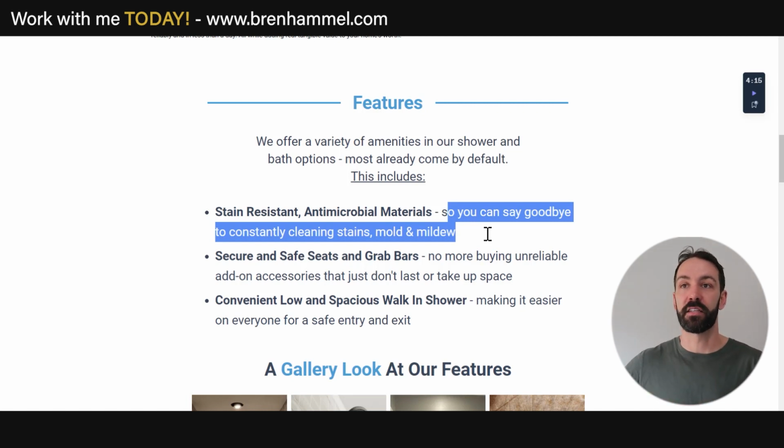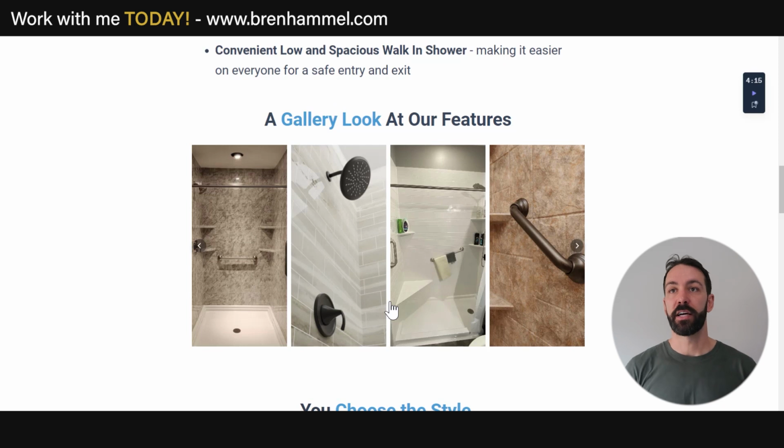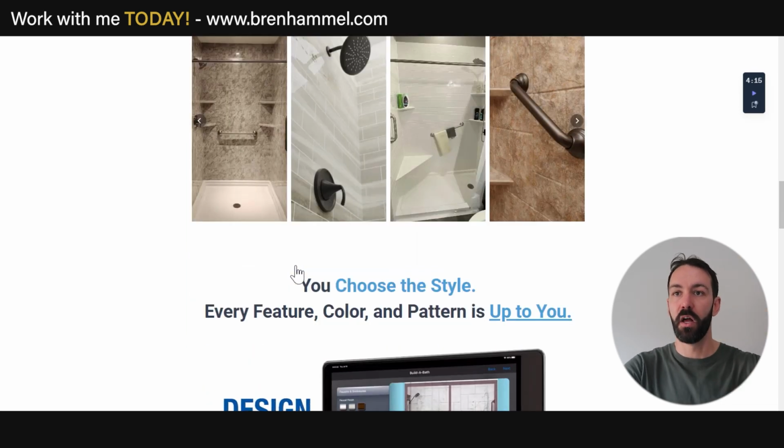Here we've got stain resistant antimicrobial materials. I do not want to say that word again on YouTube at all. But then we move through and we add what that means to the prospect, and we see that with these three bullet points. Then we come down to a gallery, a look at our features. I don't think that's the greatest headline in relation to imagery. I don't think that offers any real benefit or level of persuasion to get the person to look, but they're going to look anyway because they're large images and they're in the scroll, right?